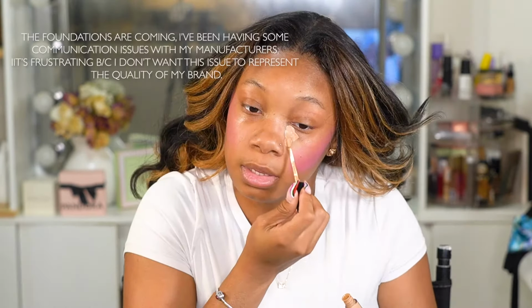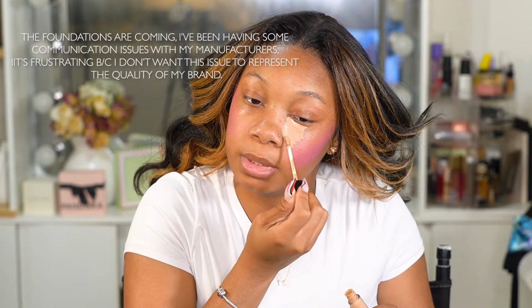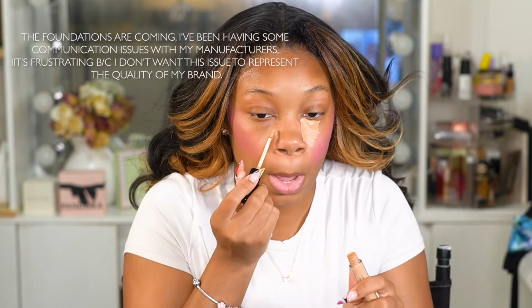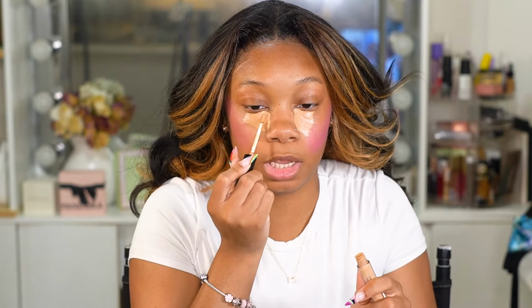All right, so now I'm gonna actually go into my concealer. So this is by Timeless Beauty, my beauty brand. And it's an unreleased product, but all the shades are basically the same as the foundations. But yeah, that's what we're doing.